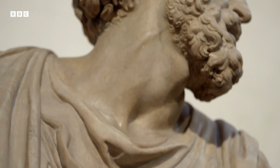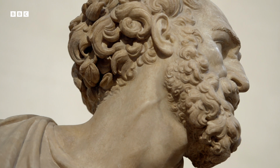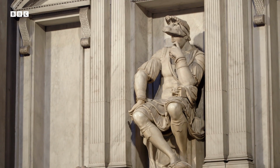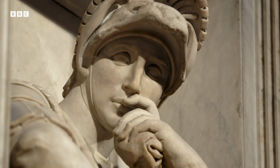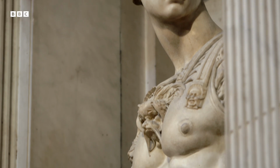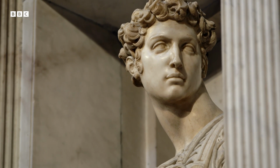Unlike the marble sculptures, the relationship between the Medici and Michelangelo didn't stand the test of time. In 1527, the people of Florence rose up against the Medici and they were forced into exile. Michelangelo refused to go with them. The great artist stayed in Florence and joined the rebels.